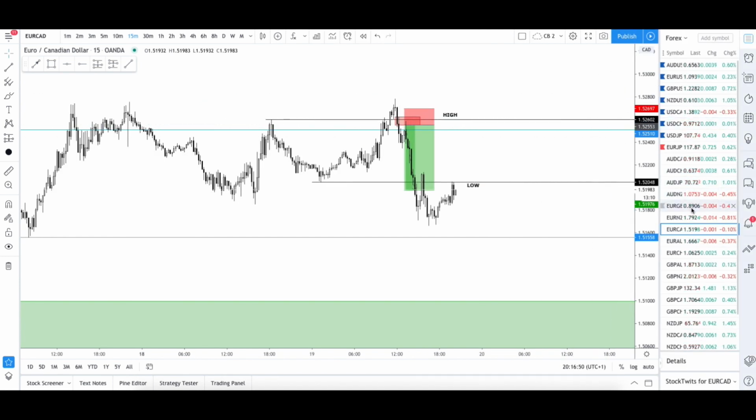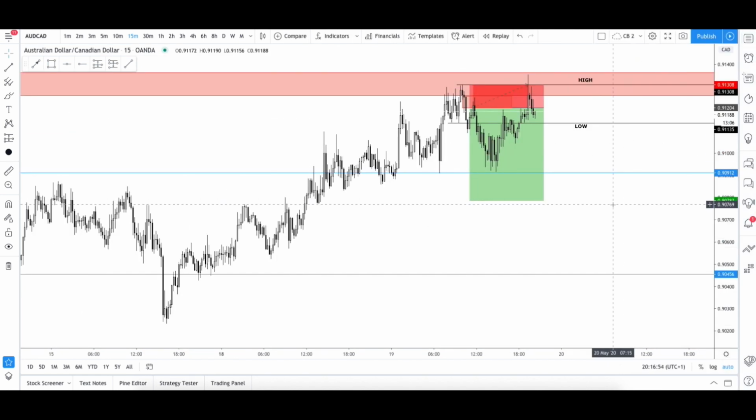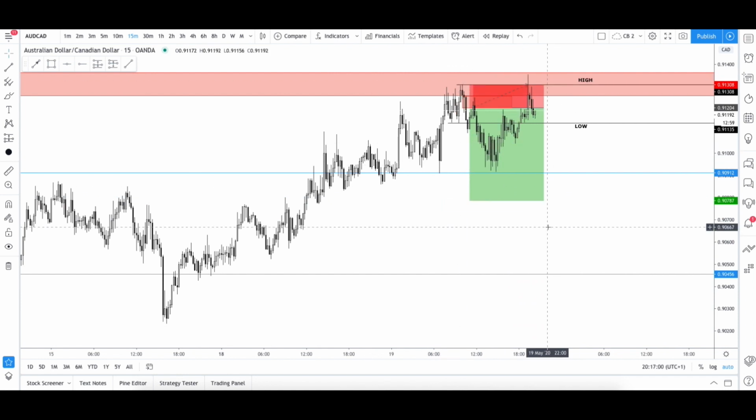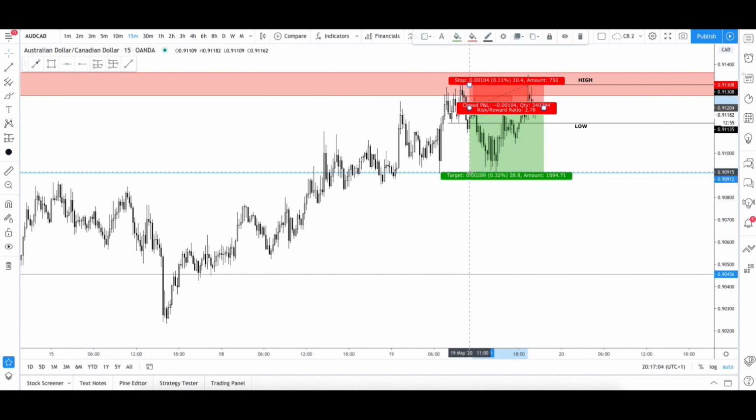So I documented all these trades. I document all the missed trades and all the trades taken as well, so that's important to do. And then this Aussie CAD trade, we also missed this one too. Maybe a blessing in disguise, because this one obviously was a loser. It managed to go 2.7R though.